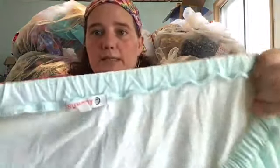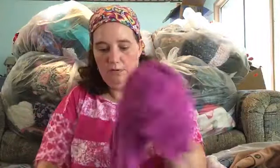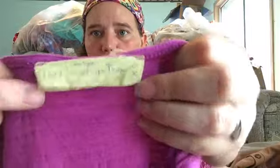Ay, ay, ay. Another one of the exact same Sundry on or off shoulder top. I don't mind getting the same stuff. Loft sunwashed tank. Ann Taylor.